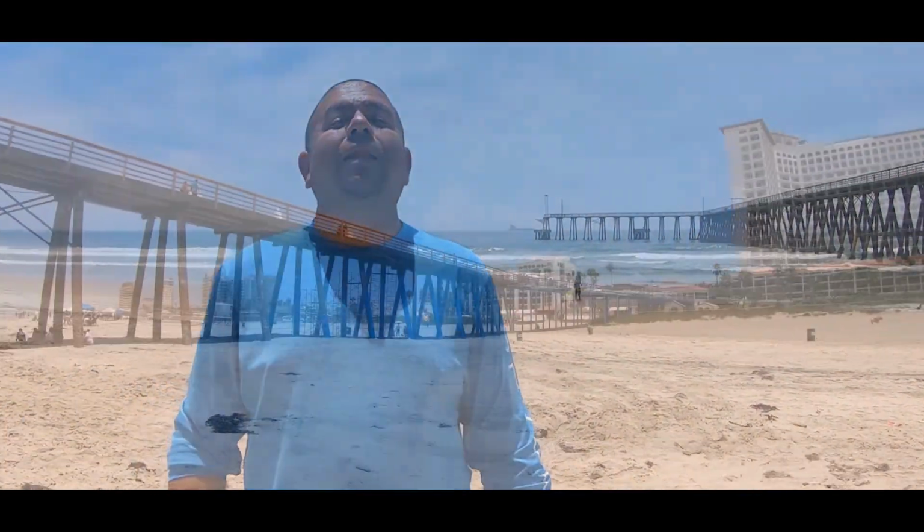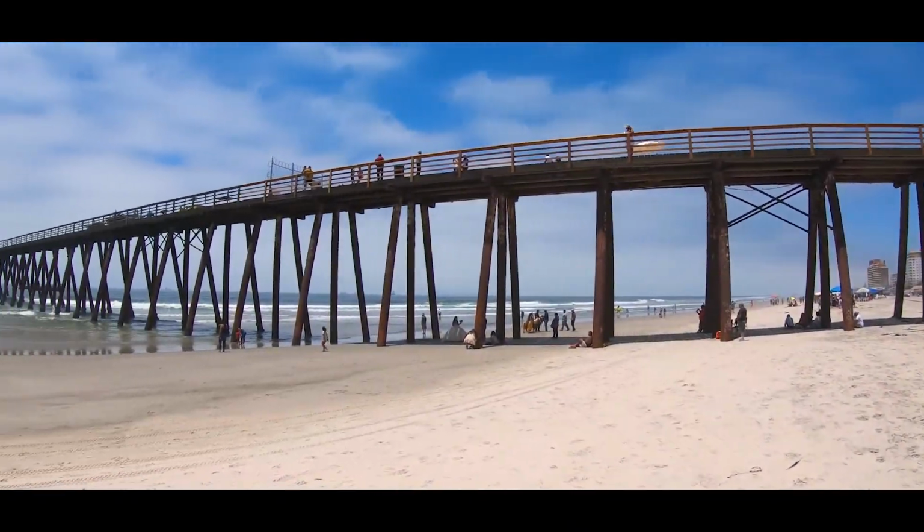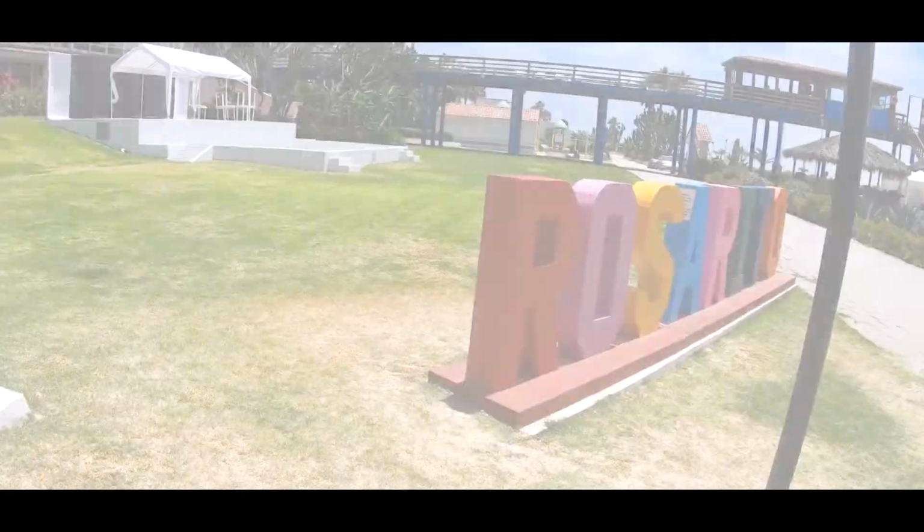I'm Andre Navarro of Ocean Earth Green, and welcome back to Baja Adventure Day 3, where we'll be exploring the Rosarito Beach Pier from ground, air, and below the surface as we dive down and paddle out from shore all the way to the end, all the way to the bottom.